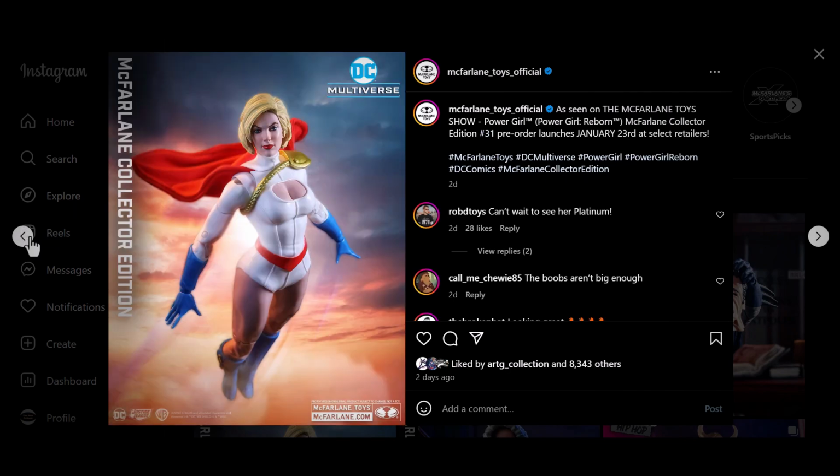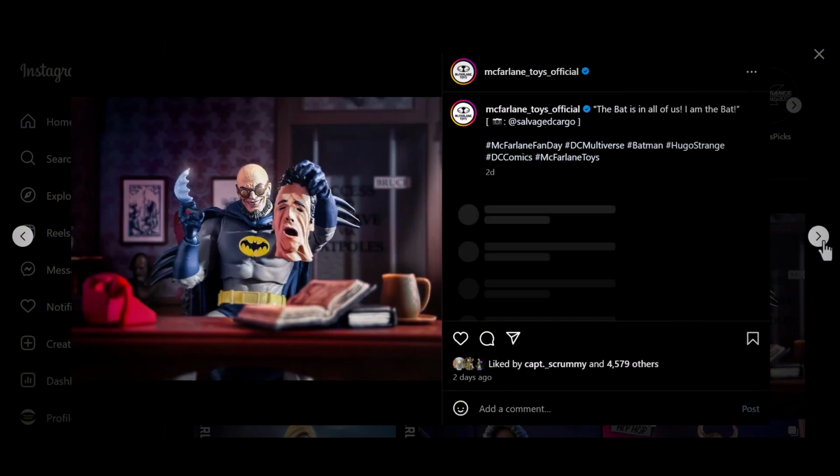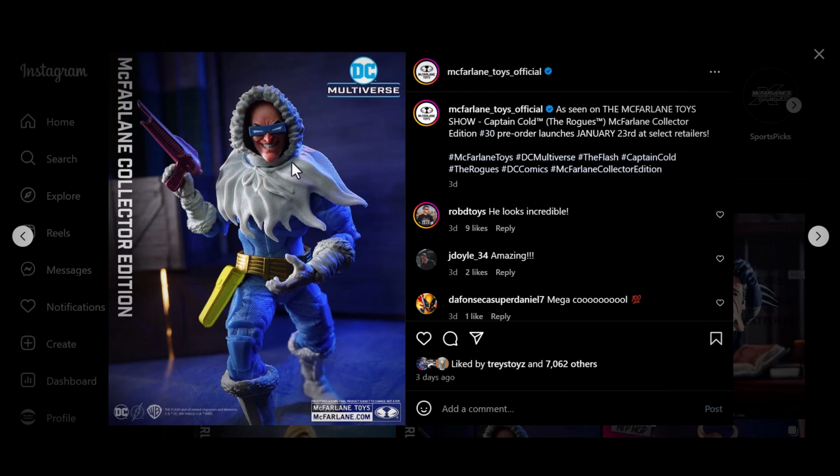Power Girl, I've seen images of her, of course, throughout memes and comics and all that stuff. I am not familiar with Power Girl's character. I don't remember ever seeing her that much in comics that I read when I was younger, but I remember seeing a lot of posters and things like that. Guy Gardner is a maybe if I see him in store, and Captain Cold is kind of the same thing. He's a maybe if I see him in store.